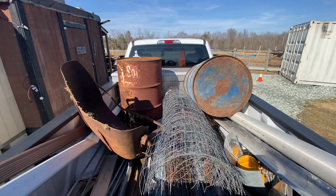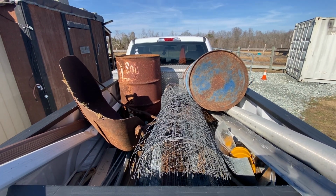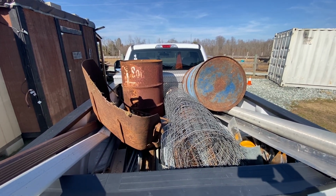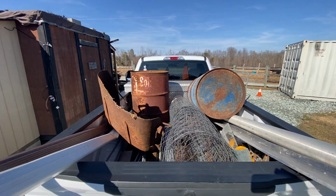It's time to go scrapping. Oh, yeah. I don't think I've ever scrapped metal in my life. Maybe once ever. But one of you guys said in your comments, why don't you just scrap all that metal out there?